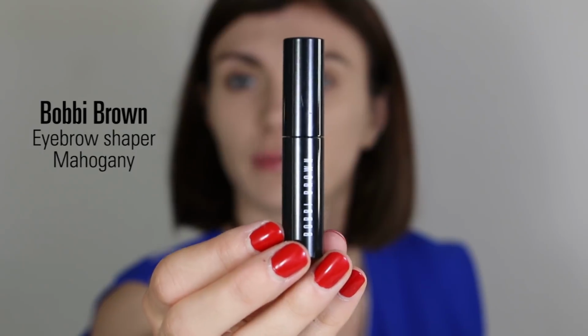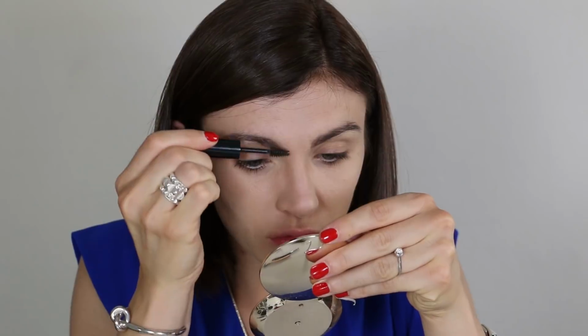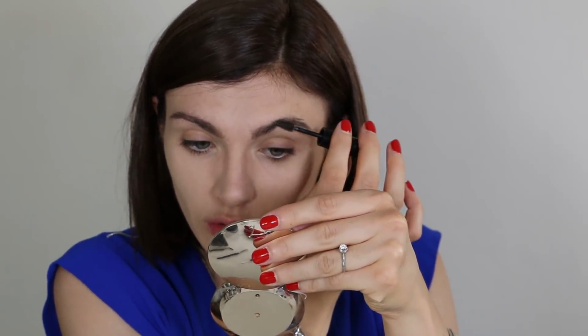To set my brows, I'm using this eyebrow shaper from Bobbi Brown in the shade Mahogany. I love this product. There is not a lot of product on the brush, that's why I really like it, and it really helps me to lock my brows.